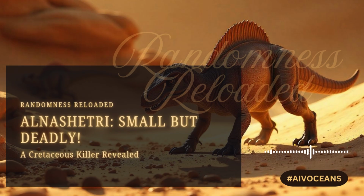Huh. For digging, maybe? Termites? That's the leading theory, yeah. Insectivores. Anyway, the first study put Alnashetri as a basal member. Basal meaning, like an early offshoot. Yeah, closer to the root of that particular group.